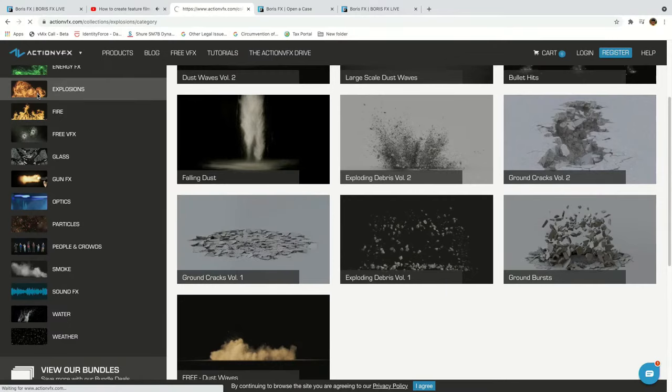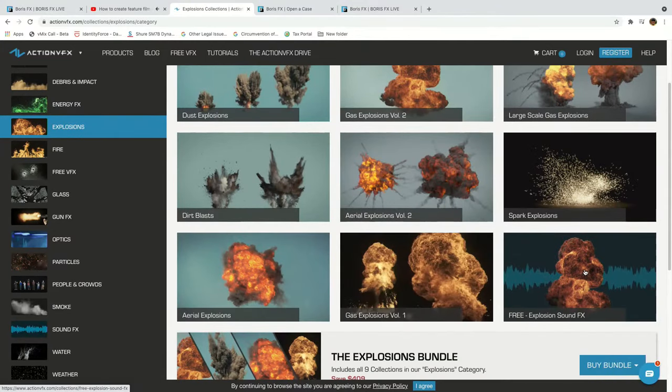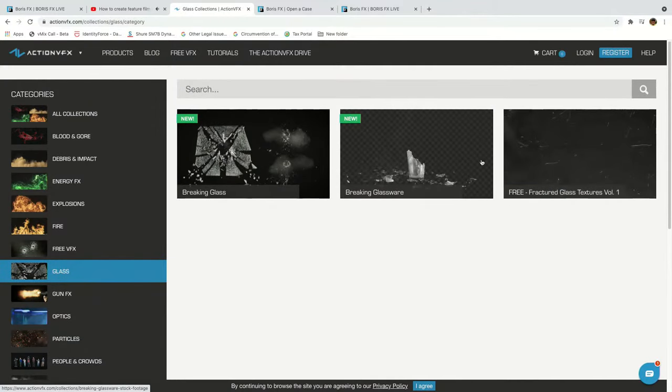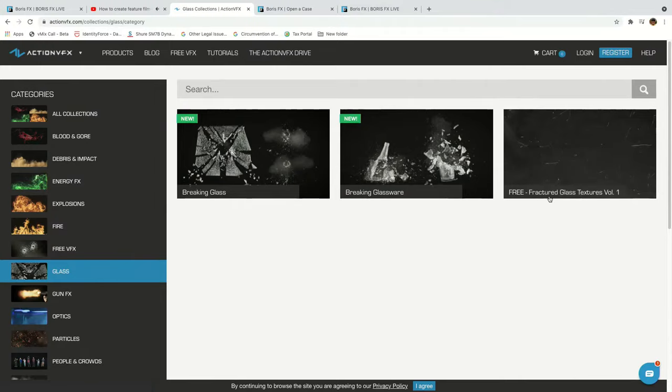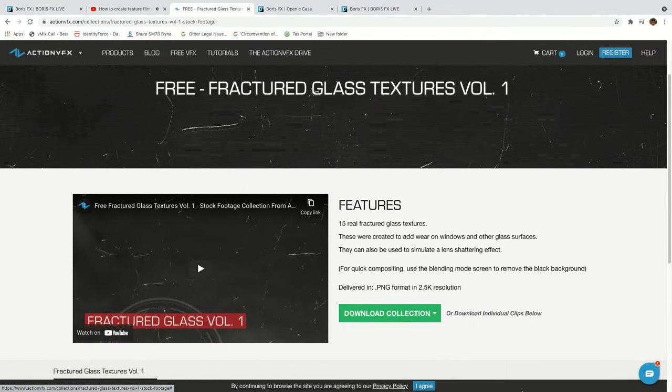And then if you go down to explosions, that's definitely an action intensive collection. We have all kinds of explosions. We have glass elements, which are fairly new. These are very fun to shoot, and we have a huge variety here as well, as well as a free pack of just glass textures. And on the left, we also have a whole free category.